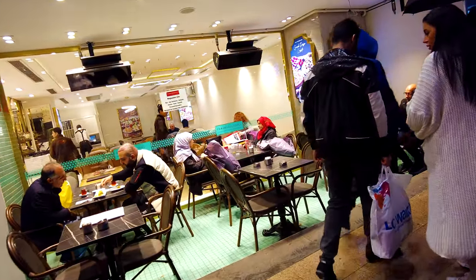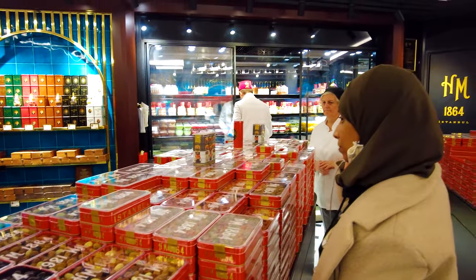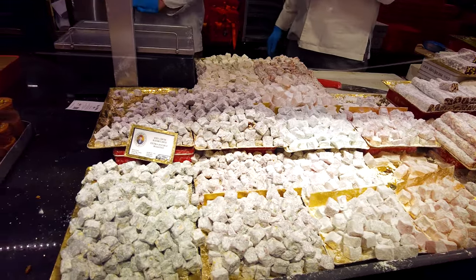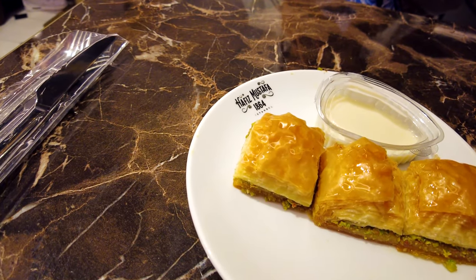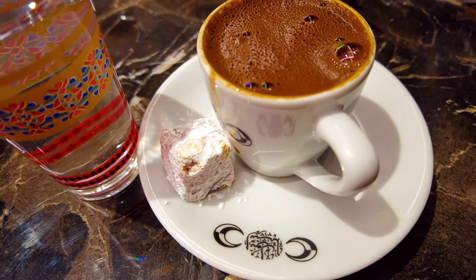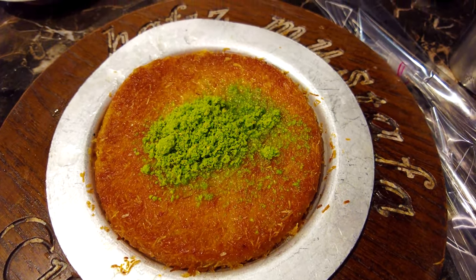Walking back to the hotel, we came across several baklava shops and even glimpsed the Burnt Column. We went to Hafiz Mustafa, one of the finest shops for baklava and Turkish delight. There we tried the pistachio baklava along with cream, as well as some really strong Turkish coffee. The freshly made kunafa was really crisp when served hot.